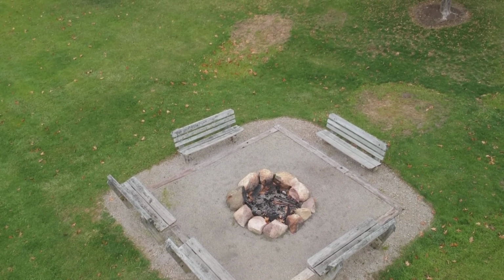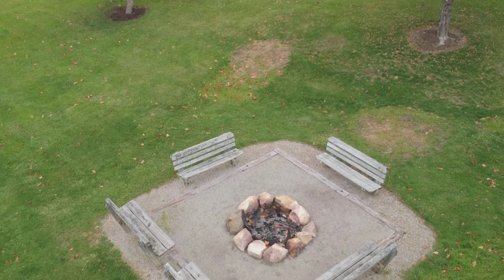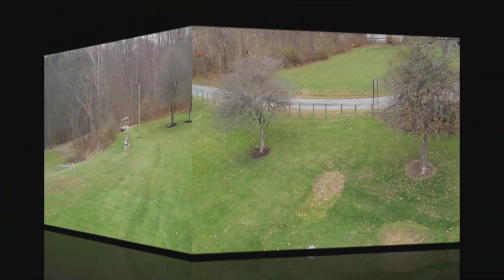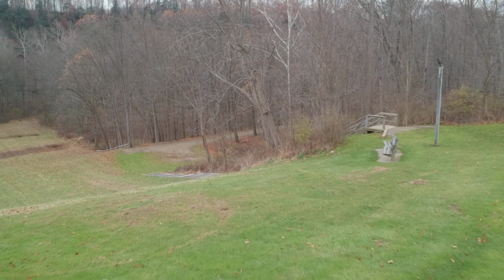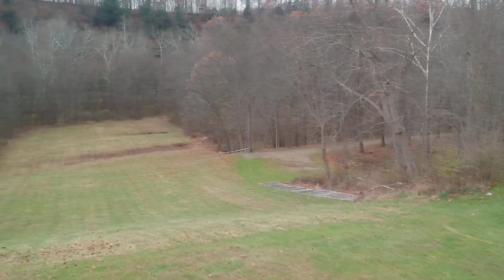Because it's a township park, there's no alcohol allowed in the park, but I'm sure that, as you know, sometimes when younger people come down here, they find ways of getting that stuff in.